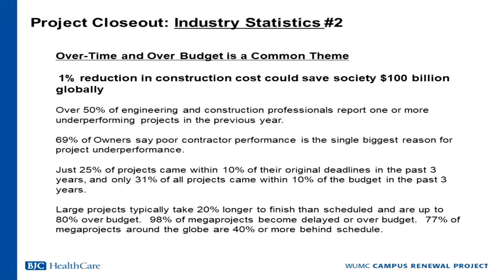One of the things we tend to find out during the closeout phase is how much our project has actually underperformed. Many times during the progression of the work, we see glimpses of it: busted budgets in certain schedule of values line items, use of contingency much earlier than it needs to be, use of contingency for items outside of owner directs or unforeseen items. Those things tend to plague us in the closeout. So the A&Es talk about the underperforming projects. 69% of owners say poor contractor performance is the single biggest reason for project underperformance.